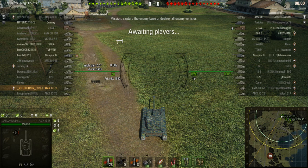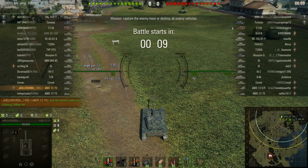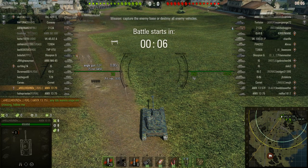Let's begin, shall we? So the AMX 1375 is a French Tier 7 tank, 4-shot autoloader, 75 millimeter. I really enjoyed the 1375. I played 79 games in it, got a mark of excellence, and sold it. And you're probably sitting there going, what the hell? You liked it and you sold it. Well, I sold it for the Batchat 12T, which I'm not quite a fan of yet. We'll see if it warms up to me.